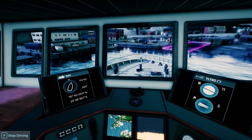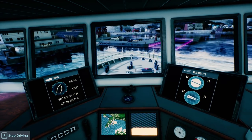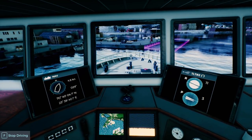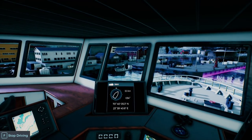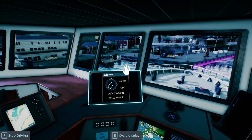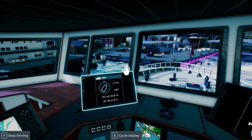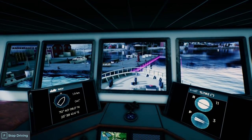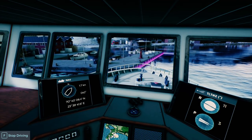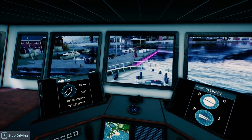We're steaming in here. Little fishing vessel down there, kind of between the otter's pocket and the orchestra. We've got some more fishing vessels behind this quay, if you see there, and a pleasure cruiser by the looks of it. Nice.